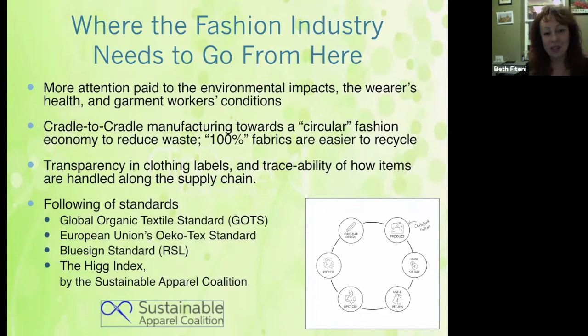And another thing is just the creation of standards. Like we mentioned already, there's the Global Organic Textile Standard. There's another one, the European Union's EcoTex Standard, the Blue Sign Standard. These are all basically RSLs, that's restricted substances lists. The HIG index by the Sustainable Apparel Coalition also incorporates the rights of the workers and things like that. It's more focused on the human element. So it's great that we see these standards coming around, and many companies joining in to have that on their label, because it's more of an assurance that if they're making claims, that they're true.